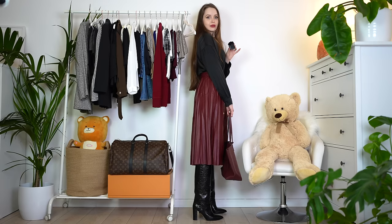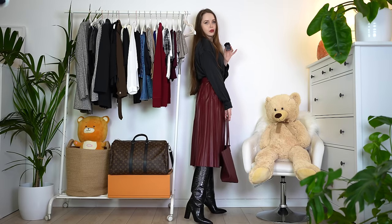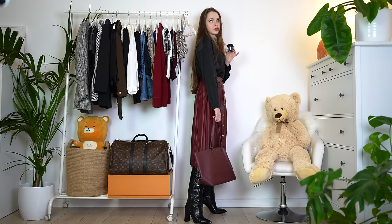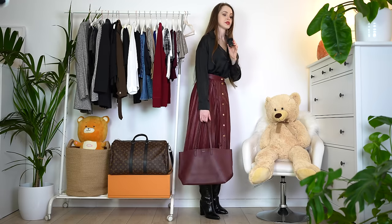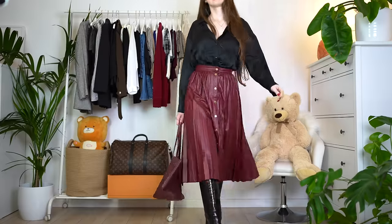I would have needed a different pair of shoes, probably something slimmer with a zipper maybe, because these ones are a little bit too chunky and too wide, because when you look at them on the side, no, they don't really work with this outfit in my opinion. But let me know how you feel about it, I really wanted to make it work. And so I decided to leave it this way because I really want to see what you've got to say.